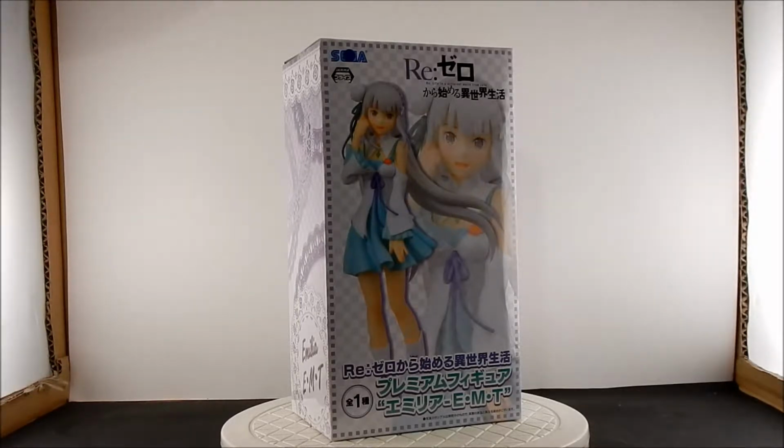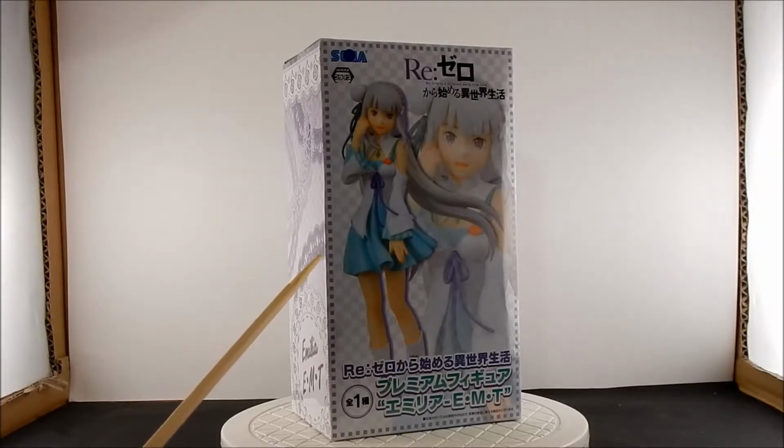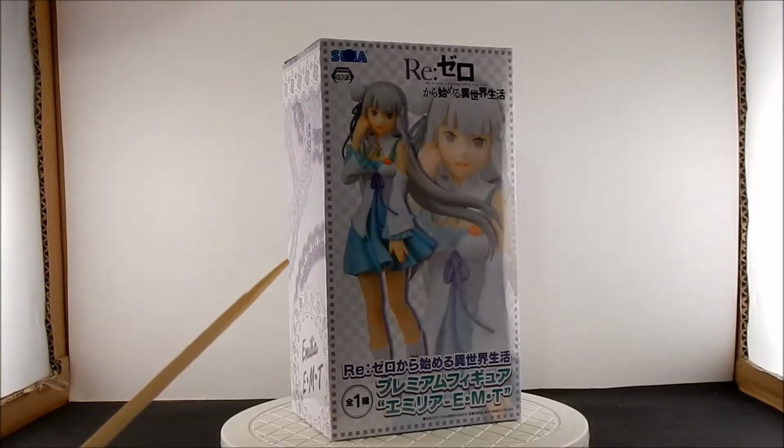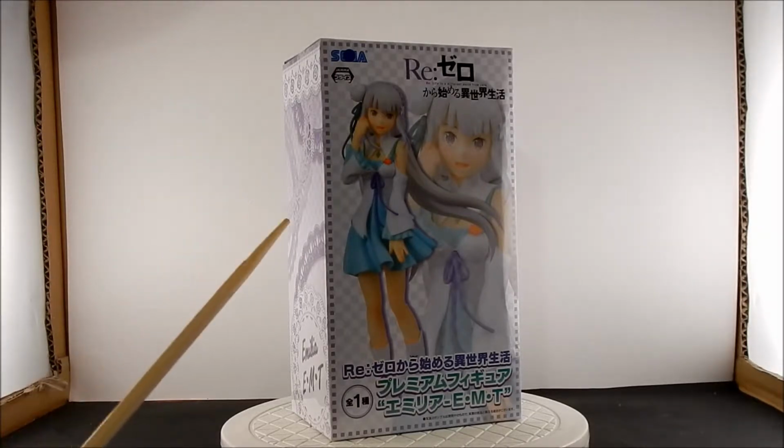So there's not too many figures of Emilia out there, surprisingly. I don't know. Who doesn't love Emilia? Come on. If you remember one of my previous videos, I have the Kotobukiya Emilia, and so this is a prize figure. I kind of ran into this at Hobby Fan Warehouse in San Leandro. Hobby Fan has their warehouse there, and they had an open warehouse sale. So lo and behold, I go down there and I find Emilia there.